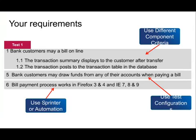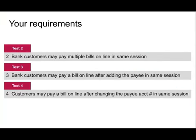Bill payment works in Firefox 3.4 and Internet Explorer 7.8.9. Again, use Sprinter with its mirroring tools. One test, which you can run, maintain one thing, but you're managing all the different requirements. And then again, test 2, bank customers must pay multiple bills. You're using the same components as the other ones, some extras, admittedly, but nonetheless you're reducing things.